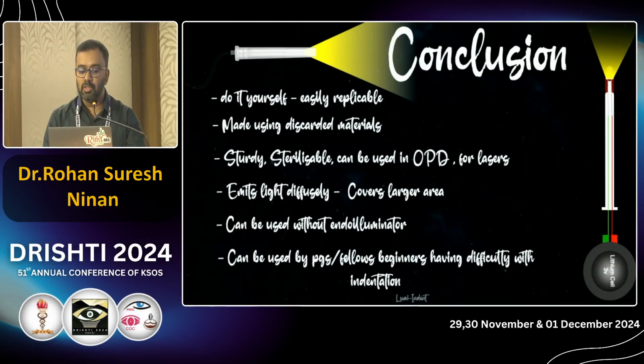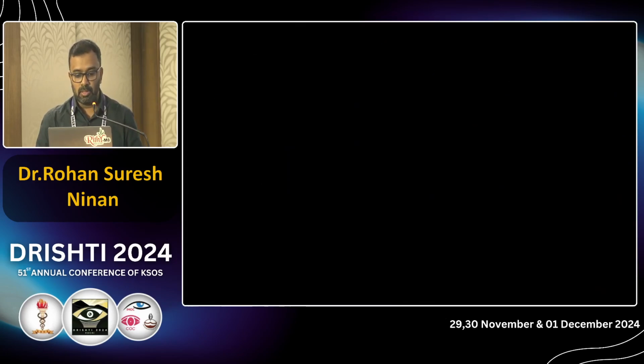So to conclude, it's a do-it-yourself, easily replicable, made using discarded material. It's sturdy, sterilizable, emits light diffusely, and can be used without an endoilluminator.